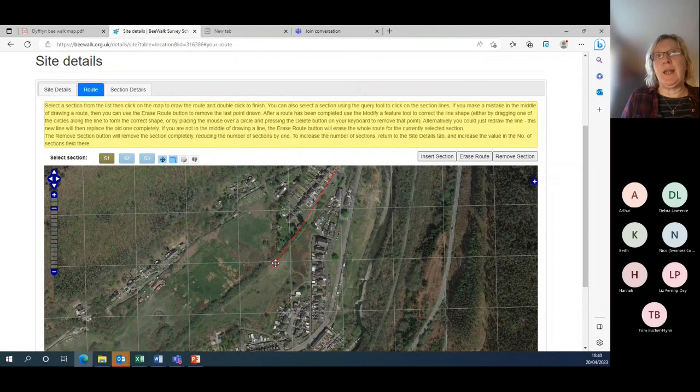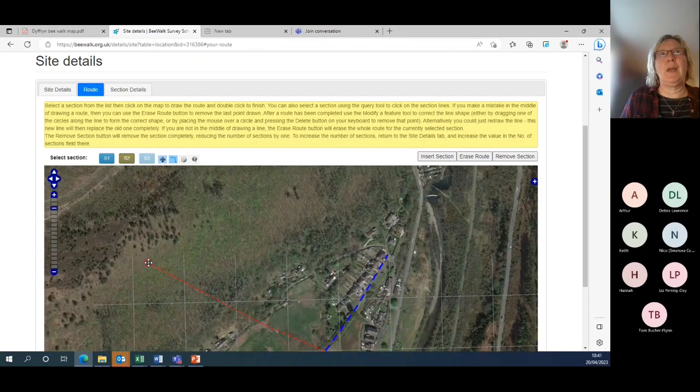And then I'm going to double click and it turns yellow. So we finished section 1. And I'm going to click now on section 2 and I'm going to start it there. I have no idea whether we would be able to do this, obviously, but I'm just making it up as we go along. And I'm going to say section 2. Imagine this is going over perhaps grassland and meadows. Obviously, I'm just kind of making it up as I go along. I'm going to move the map again.